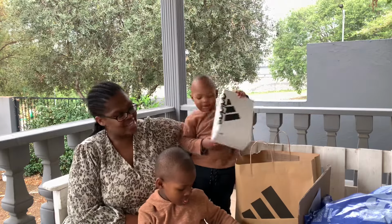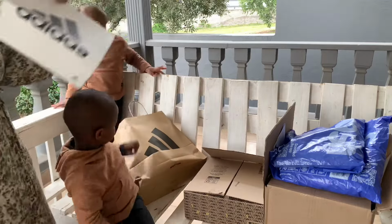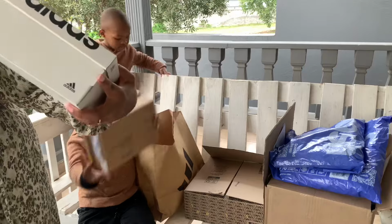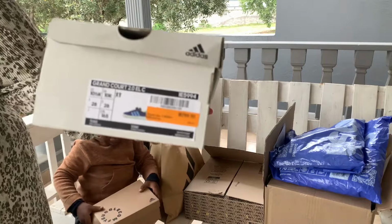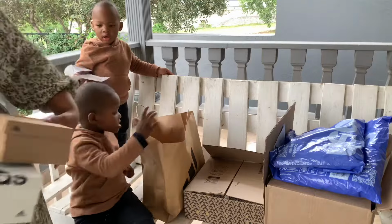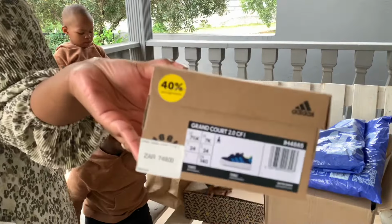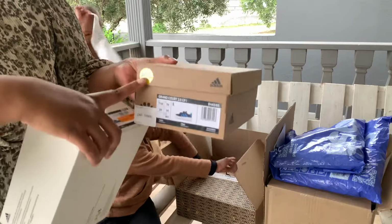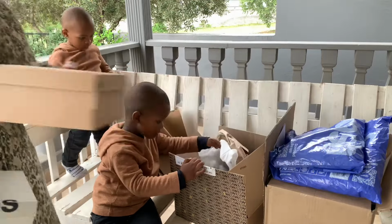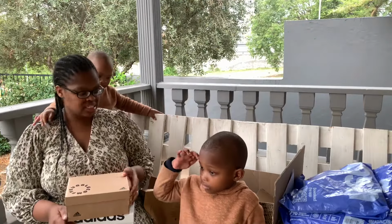They're so excited, guys. So let's see. This is size 10 for Zia. And then this is size 7 for Zimbu. The nice part about Zimbu's shoes is that we got a discount. It was 40% off. So that was nice. I really think I got nice discounts, guys.